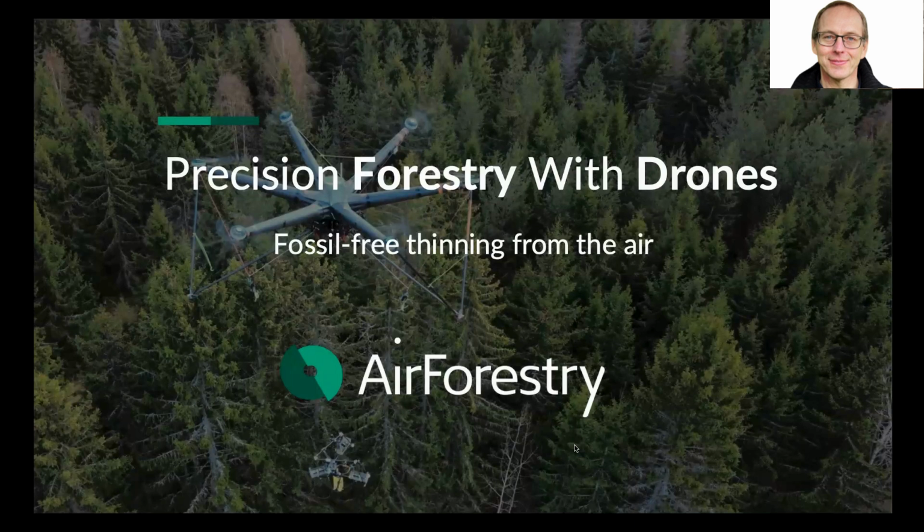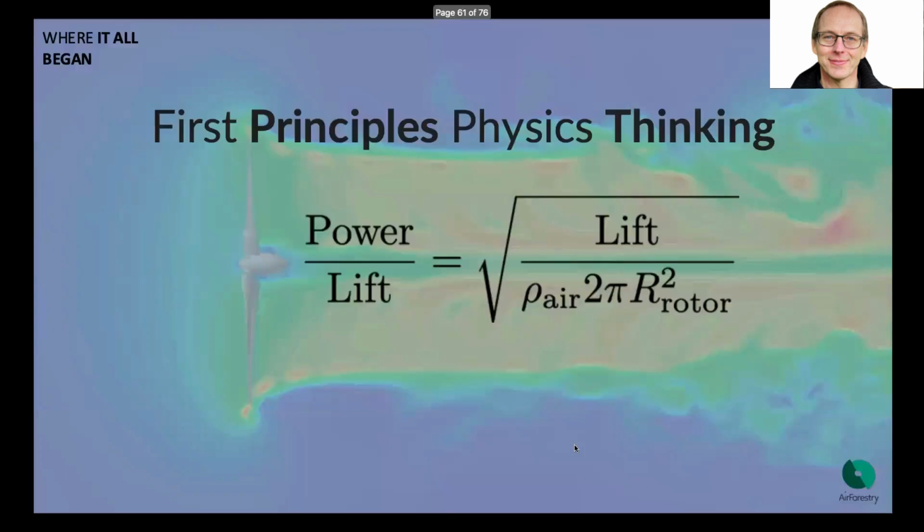We are AirForestry, and we are currently in full grit mode to develop electric airborne drones to harvest trees. That is in order to make forestry planet positive, but also enable the forest as a resource for renewable materials. My name is Mauritz Andersson. I'm the co-founder and CTO. I'm also a physicist, so I understand the world in equations.